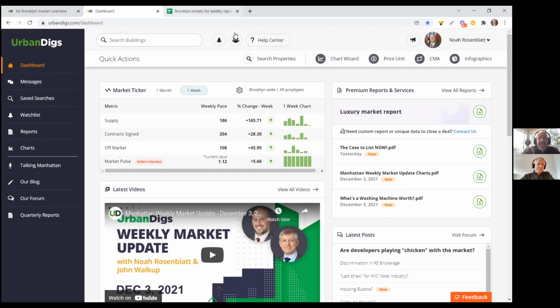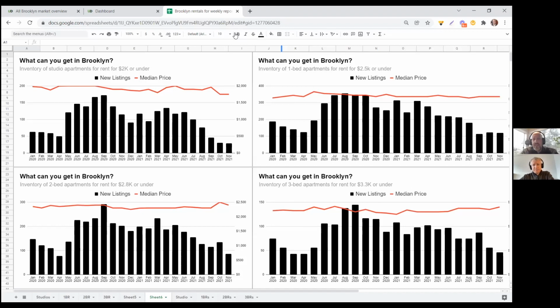So, Johnny, let's take a look at the chart du jour. We're going to go outside of UrbanDigs here and take a look at the Brooklyn rental market. We always like to check in on the rental market. You've got four boxes, guys: studios in the upper left, one bedrooms in the upper right, two bedrooms in the lower left, and three bedrooms in the lower right. So you can see which category you want to zone in on. What we're showing you here is the black bars, which show how much inventory is coming on in that sector on a monthly basis, versus the red line, which shows the median last ask rental price.